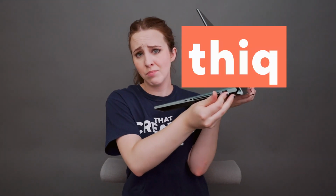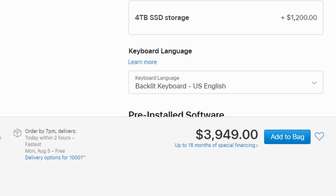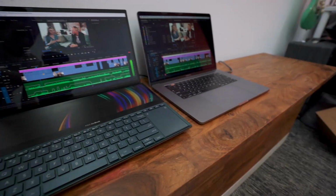This is kind of a thick boy. Also would like to note that the spec'd out MacBook is $3,949, and this is $2,999. So we're seeing a $1,000 price difference.